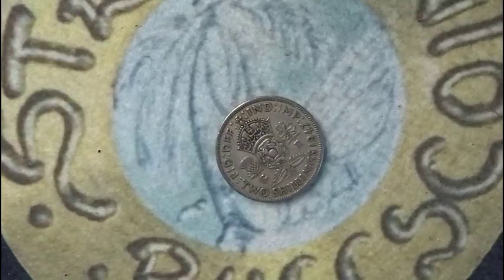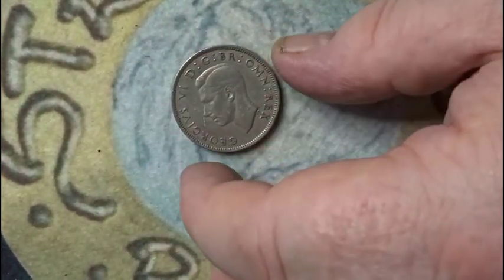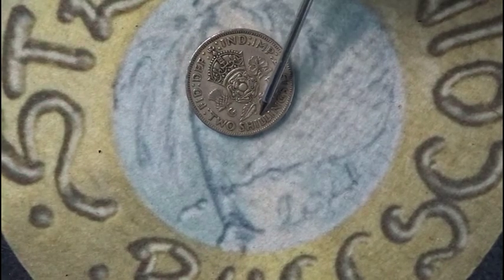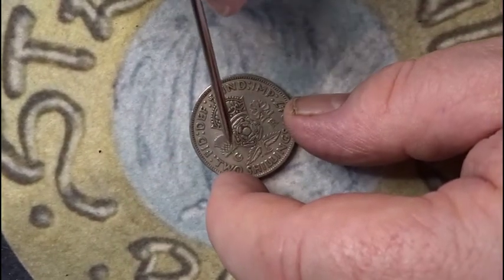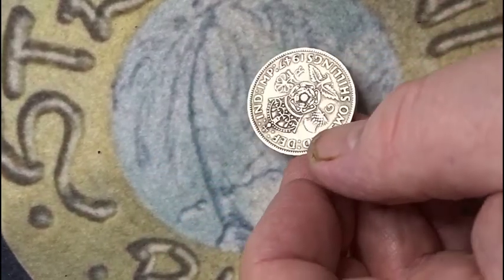Now the George VI coin is slightly different, as was the 2 and 6, or the half crown. There's a portrait of George VI, and on this one you have a crowned central Tudor rose with its stem going down. Then either side of it you have a thistle and a shamrock above the initials GR. This one is from 1947.